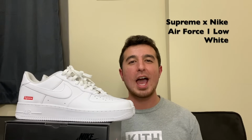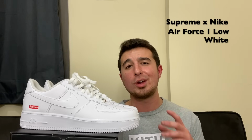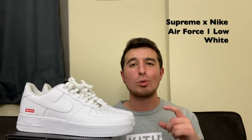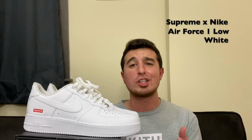All right, so there we have it for the Supreme Nike Air Force One Low on feet. One last thing I wanted to mention that I saw a little bit better when I went to lace them up is that the tongue on this pair is a little bit different than the regular generic pair. The tongue is a little bit more rigid and more canvas material than the other pair.